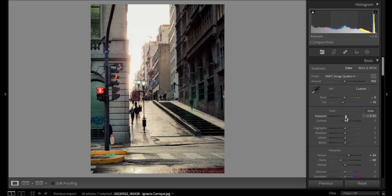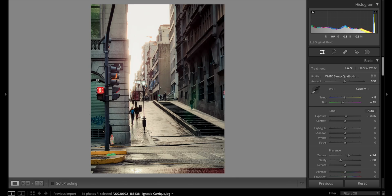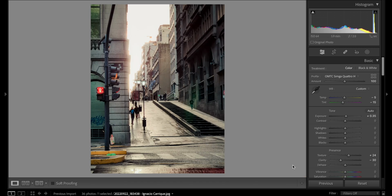There is a point at which a file like this breaks, and you can start to see it here, like there's some color blotching in the shadows here too. But again, depending on where you're posting this, it doesn't even matter. The other thing, I'm going to copy this just so we have it.